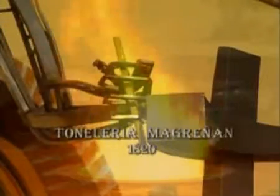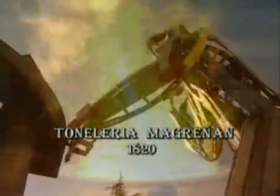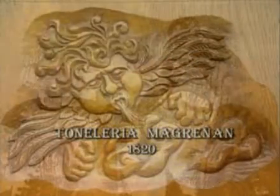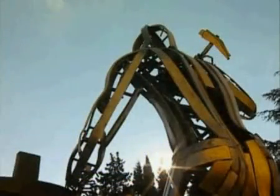Since 1820, 5 generations of the Magrenan family have dedicated their lives to the cooperage. The tradition of the family evokes what the company is today, an internationally respected firm in the world of wines. Both Magrenan logos, the traditional and the modern one, along with the abstract sculpture located at the entrance of the cooperage, confirm the family values. Collect the best from the past to integrate it into the present and project it into the future.